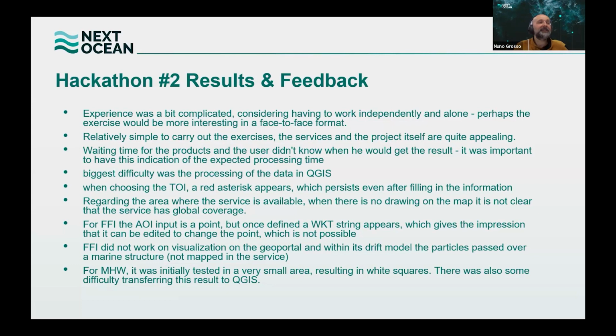Waiting time for the products: the user didn't know when it would get the result. That was something that we got also from beta users, if I'm not mistaken. So information on the evolution of the service and how long it would take to deliver them would be appreciated. We're trying to improve on that by giving them benchmarks for service delivery. For each service we'll give a benchmark on how long it will typically take to deliver. And then hopefully in the future we can evolve this to have more information on that.